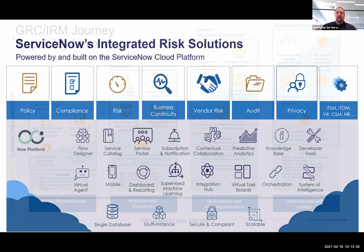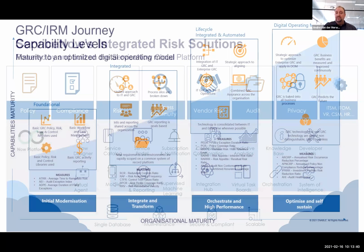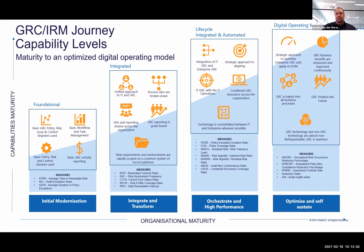Now, any implementation of GRC or IRM is not just an overnight event. It is a journey that you embark on. And this is also how we structure and advise the implementation of any IRM solution and project for our customers. We focus on building out a solid foundation, making sure that you have policy register capability and policy management processes, your risk registers, issue register, and control registers, and the ability to assign workflow and manage your tasks and track them over time with reporting.